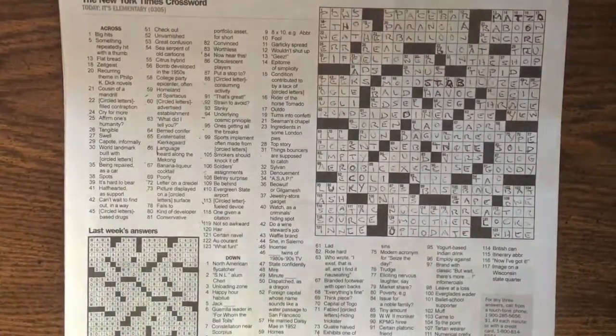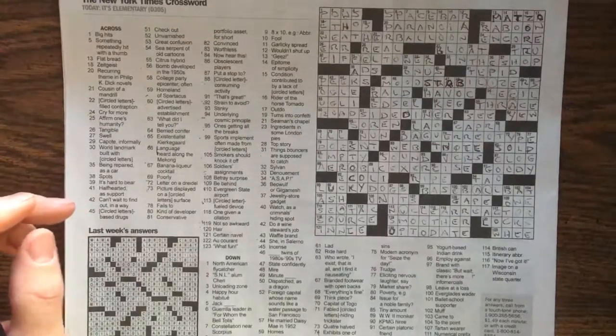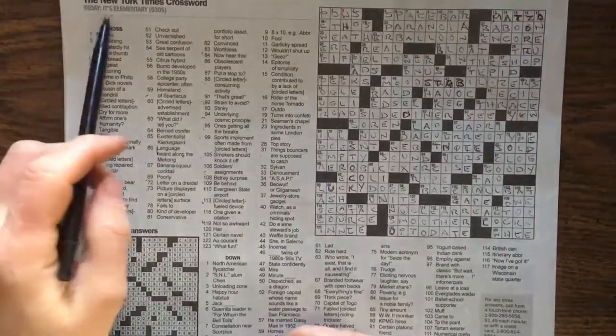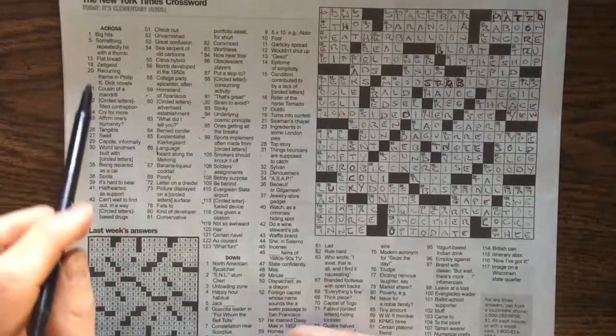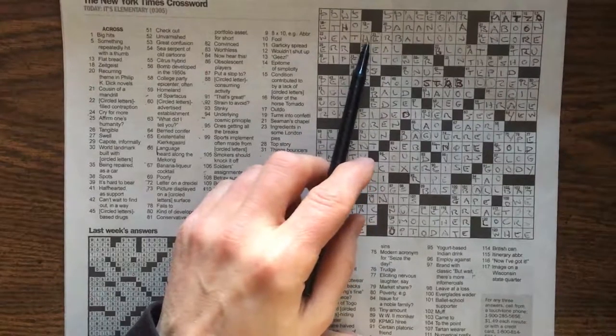Okay, here's the gimmick explained for the New York Times puzzle on March 5th, 2017. The clue, the main title, is "It's Elementary." So we're looking for physical elements, such as you would find on a periodic table, and they're using the abbreviations for these elements in the circled letters.